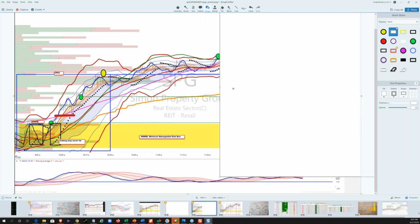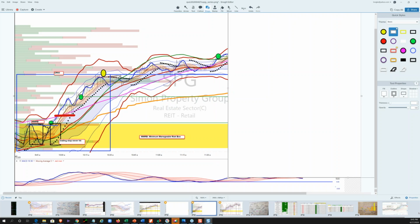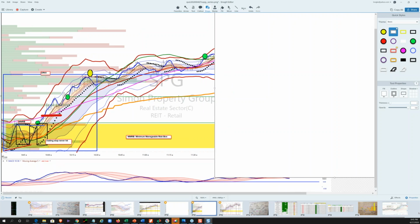Trailing stop still in place. It comes into a Z3P. Now I want you to notice this is actually a super pinch. Why? Because the Z3 lines have compressed to less than a frog box.